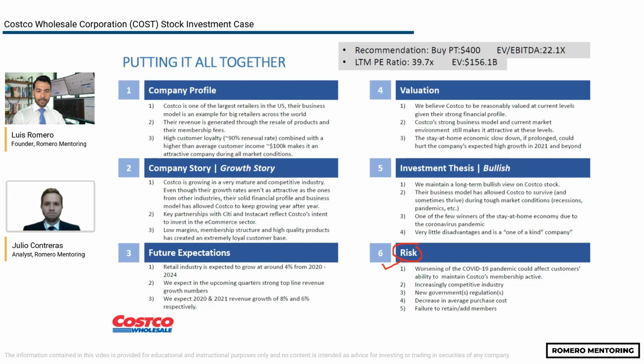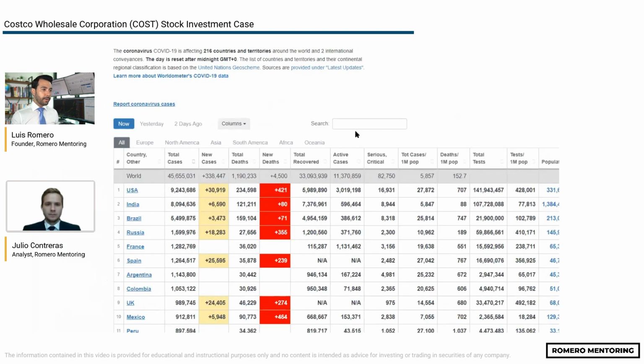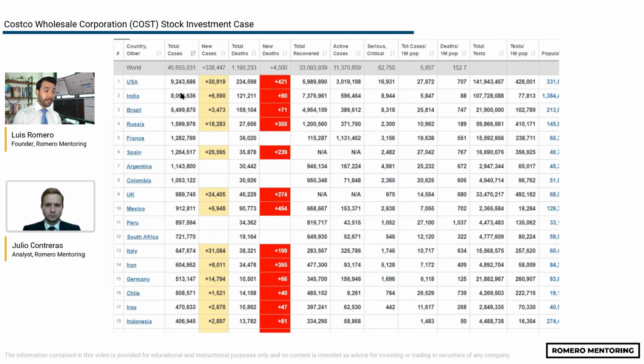And let me see, I'm trying to pull up right here. Can I get it? No. Yeah, take a look at this. Right. So this is one of the websites that actually tracks coronavirus. I mean, look at the US, India, Brazil, new cases, 30,919.